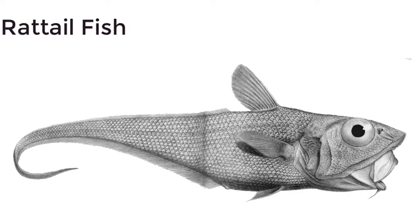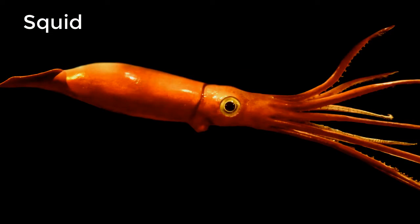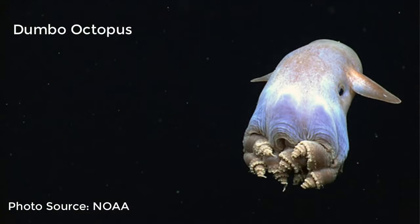They found a few starfish. They found a rat-tail fish with a long, long tail, and a squid with huge eyes. Another thing they found is the Dumbo octopus, named after the Disney creature. It has great big round ears that flap so it can swim.